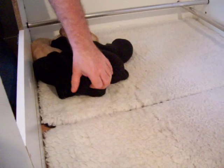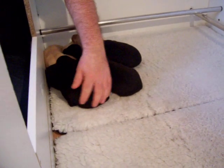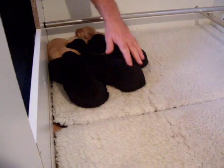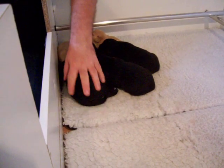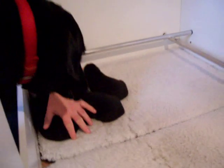They're all doing what they should be doing, and all their eyes should be open certainly by next weekend, and probably will start opening in the next couple of days. So the fact that they're eating so much means Poppy here, in you go. Poppy is eating between 3 and 4 times her normal weight.